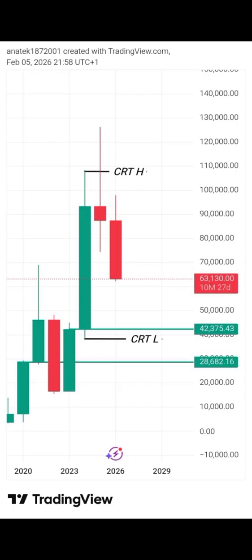But I actually saw the entry from when BTC hit 124,000 as the initial all time high before the 126,000. I actually saw a sell setup there, but I was waiting for the market to do its normal manipulation before I start selling. And on February, I have this CRT formation here on the yearly time frame.